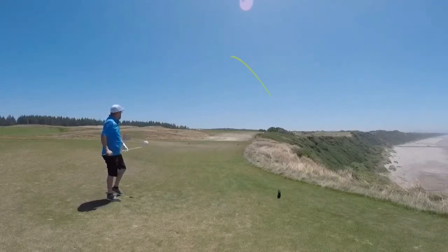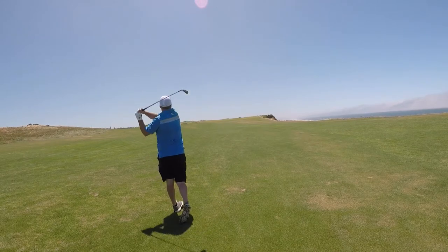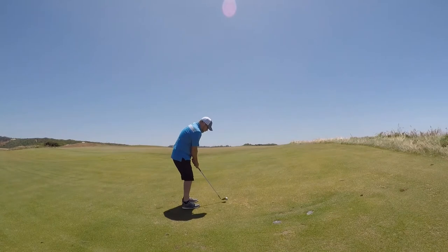Tee shot here on number 6 is kind of scary considering my miss is usually way right, but I actually hit a good tee shot, put it right into the middle of the fairway here. My second shot was starting to head towards the cliff there too, but did come up just short.